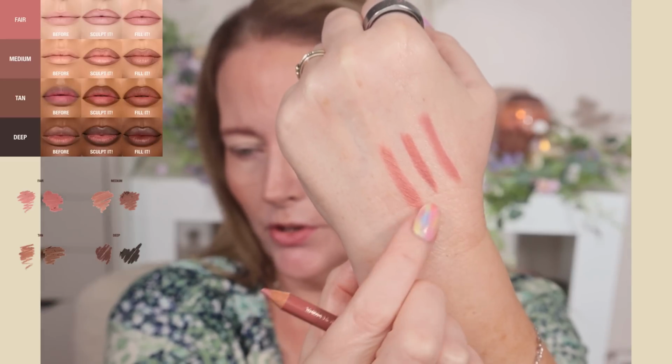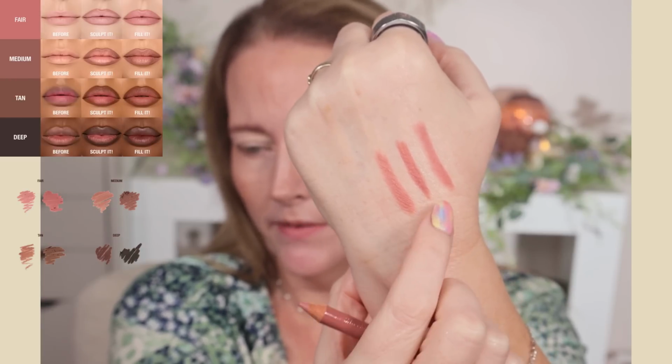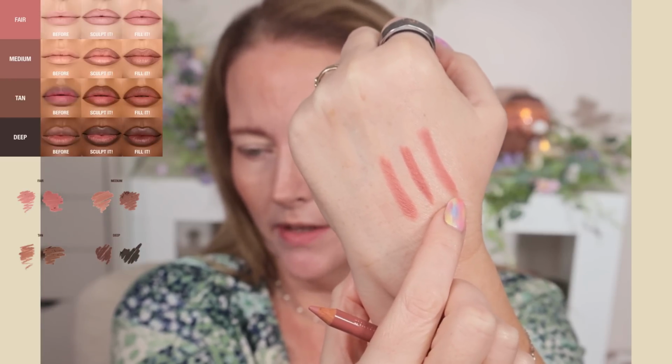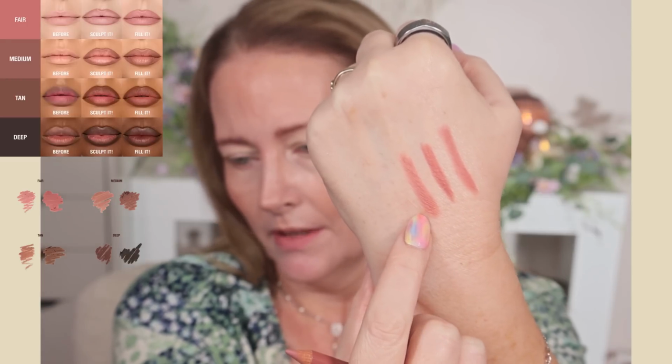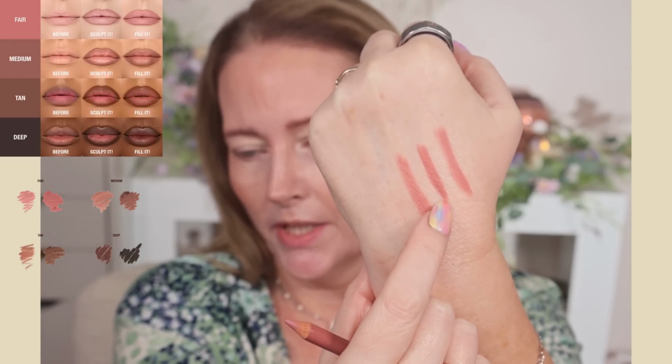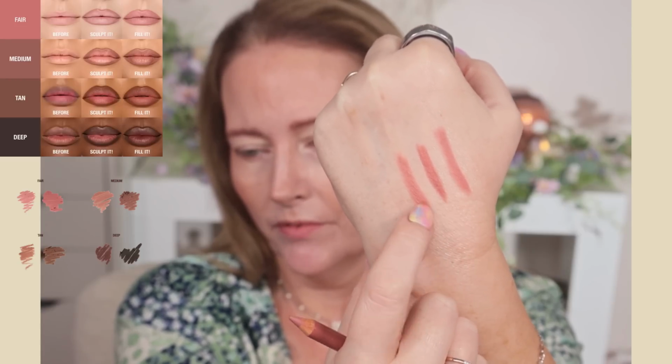So here are the two. This one is the Sculpt and this one is the Fill. And this one here is the Pillow Talk Fair. So I suppose Pillow Talk Fair looks more like the Fill shade. I think that's what threw me. The Sculpt shade looks a bit deeper than the Pillow Talk Fair. So it's almost like the reversal.